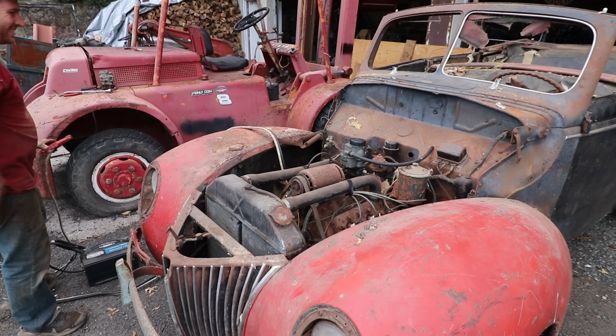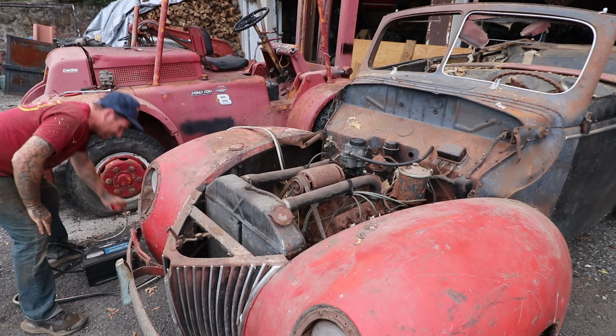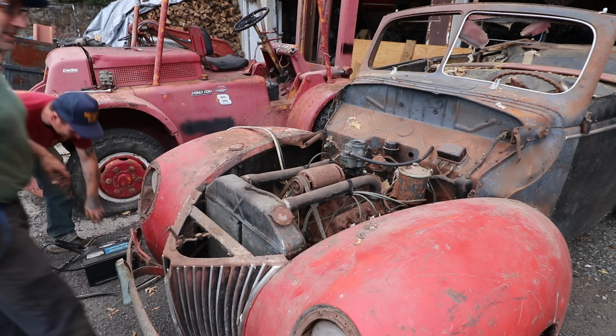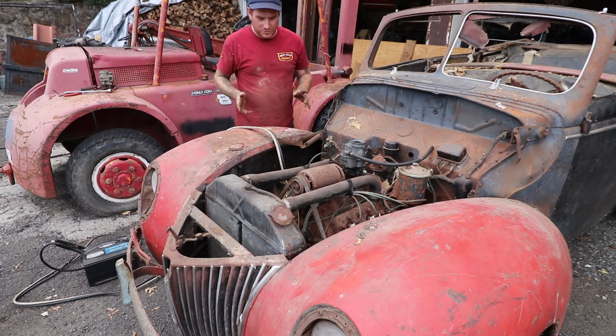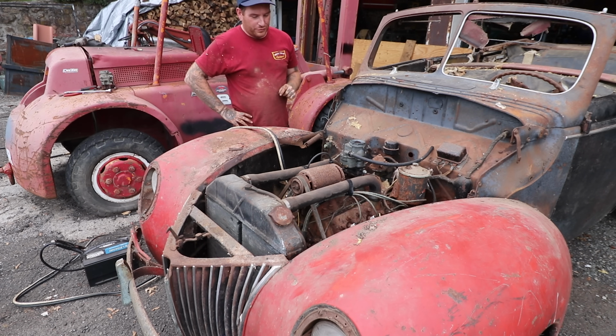Oh, baby. It did it. Hold on. It was even sucking the cap down. All right. It's got at least some compression. So, spark. You want to check for spark quick with your inline thing? Yeah. And then we'll do the fuel thing.